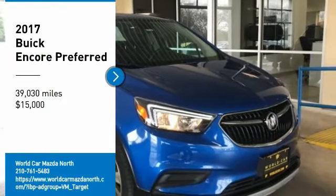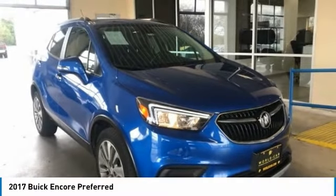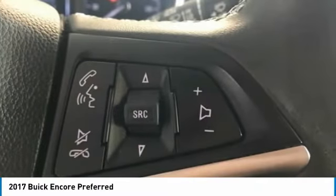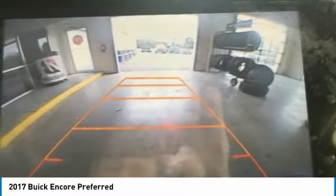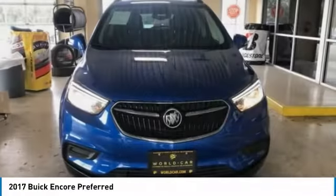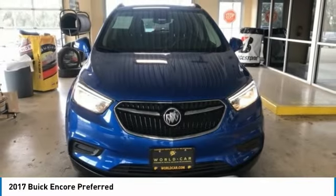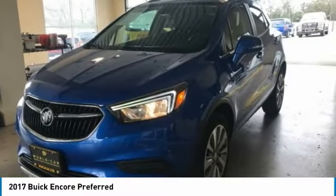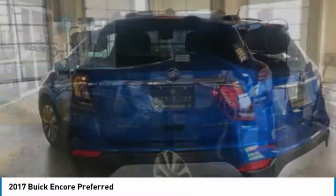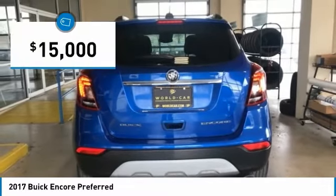Make a great choice today with the 2017 Encore. The Encore captures Buick's traditional strengths while demonstrating luxury and style in a petite size. It's amazingly quiet at freeway speeds, and the suspension engulfs pavement imperfections, providing passengers with a pampered ride. Standard features that would make any car owner smile, and is priced below $15,000.